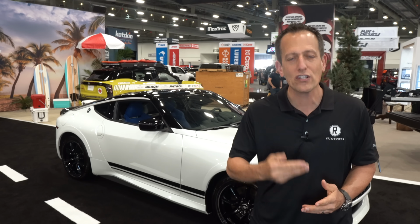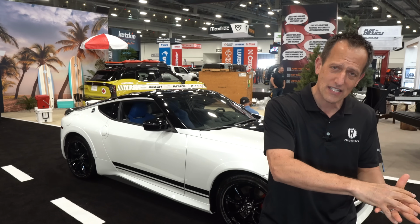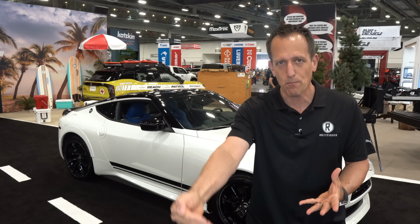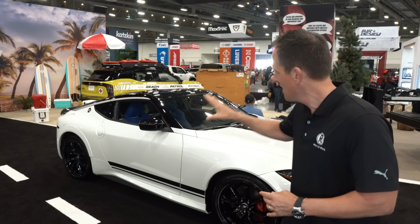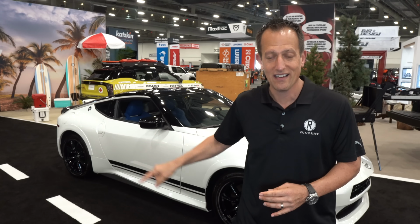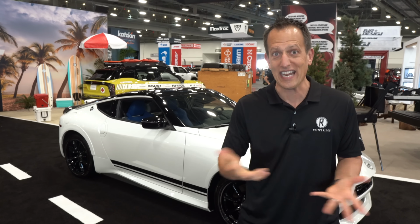Now, of course, this latest generation, the 7th generation of this Z car, blends in a lot of the past with the present and really keeps that sports car tradition alive at Nissan. But what I want to find out is, did Nissan do it right with this Legend Edition? Why don't we go ahead, let's dive in and find out.